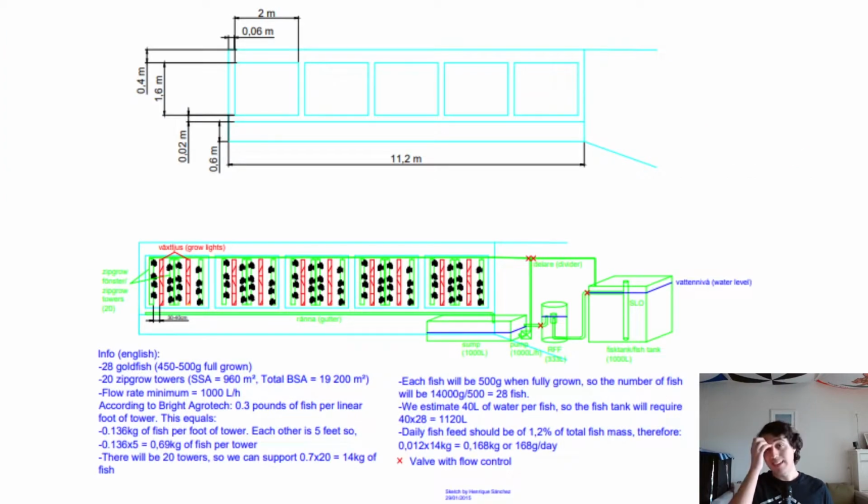So, like I said, I'm gonna give you a lot of specific information. This is one of the first AutoCAD drawings I did back in 2015. You can basically see I was mapping out the windows, all the sizes, all the measurements we needed, and how we were envisioning that the system would be. So you have here the towers with the grow lights going all around the windows. Then you have a sump, a radial flow filter or RFF, and the fish tank, and some other components. And here you can also see some small calculations I was doing.